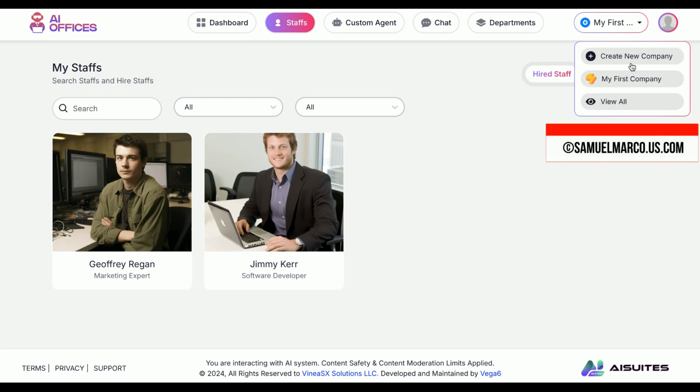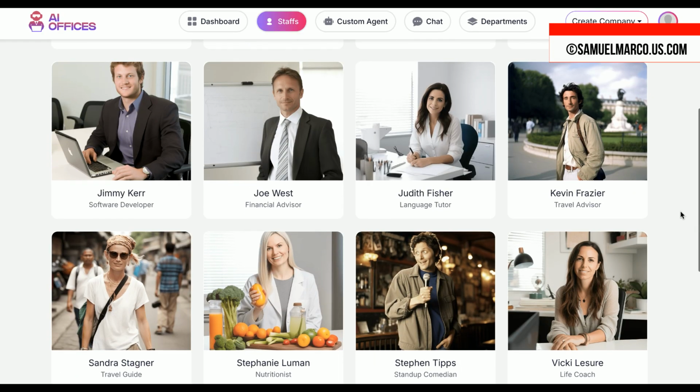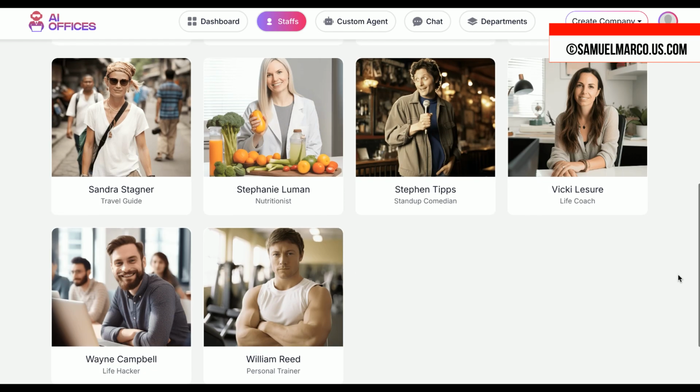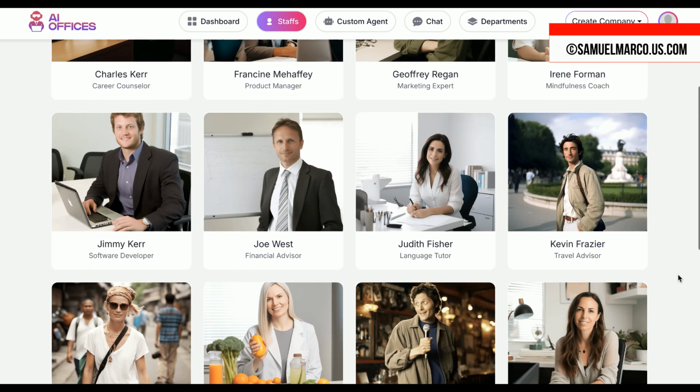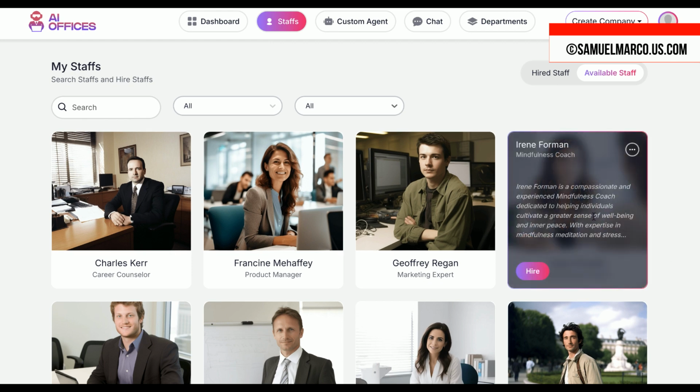AIOffices is a powerful AI-driven platform that lets you run your own HR agency with built-in white labeling and automation tools. Whether you're managing teams, streamlining tasks, or even reselling to local businesses, AIOffices does it all, helping you save time, boost productivity, and scale your business effortlessly. If you're serious about automating HR and business tasks with AI, this is a must-have solution.